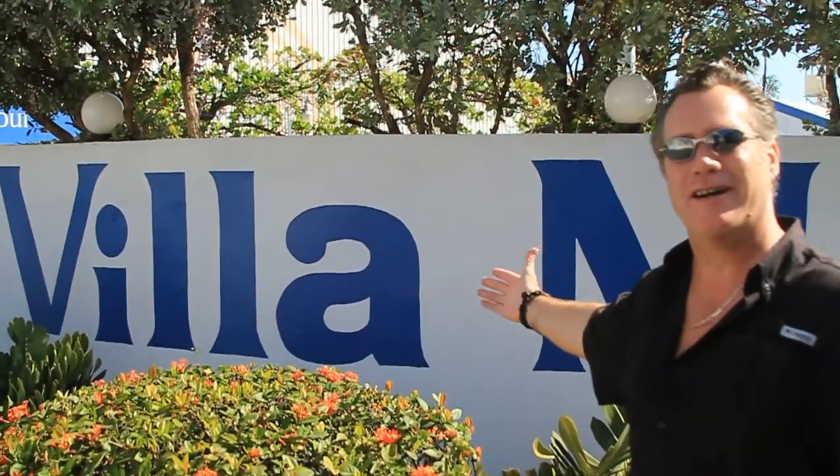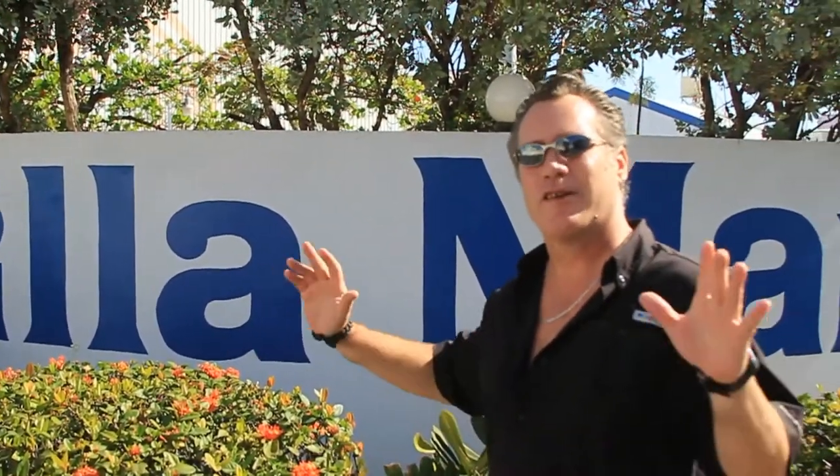All right, we made our way down to Fajardo, Puerto Rico. We're at the Via Marina, getting ready to head out. This is one of the coolest marinas, and we're going on the Spread Eagle today. So let's go check it out.